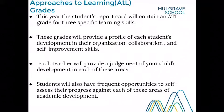Each teacher will provide a judgment of your child's development in each of these areas. Students will also have frequent opportunities to self-assess their progress against each of these areas. So the ATL skills, approaches to learning skills, are IB. So they're in all three programs.